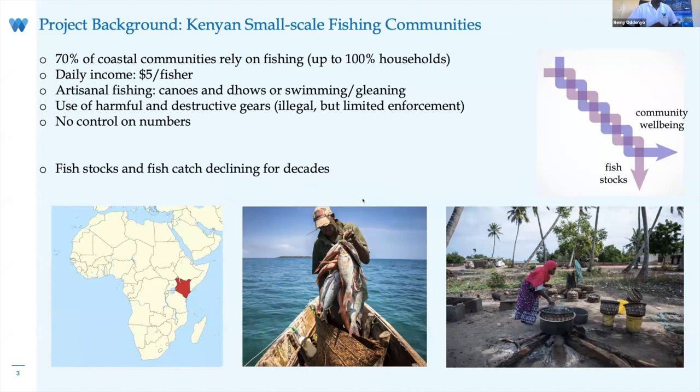To start us off, we have a number of images here, and one is a map indicating where Kenya is, for those who might not have been to Kenya or don't know much about Kenya. Kenya is in red here in the bottom left, and you can say it's in the heart of Africa, but that's what I think.